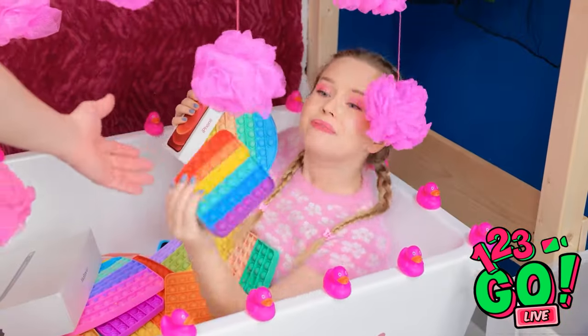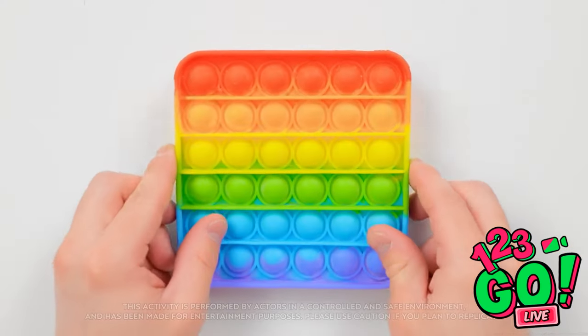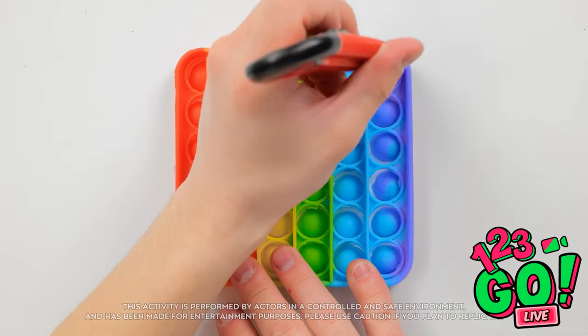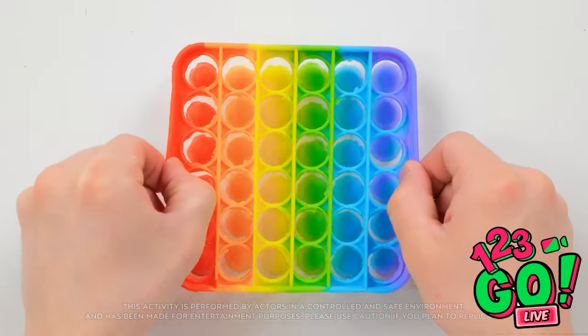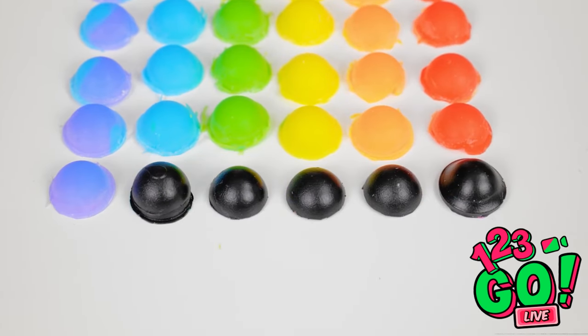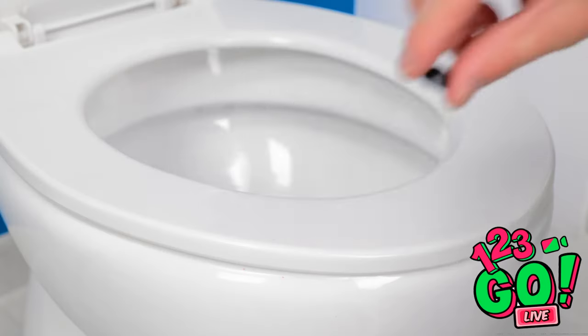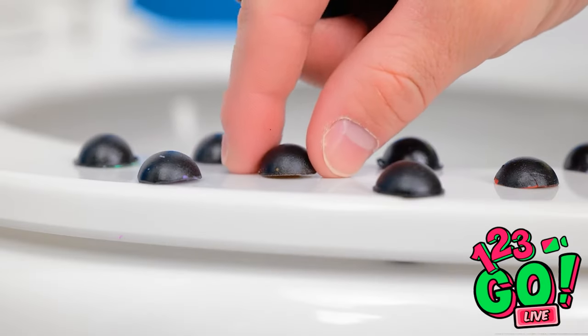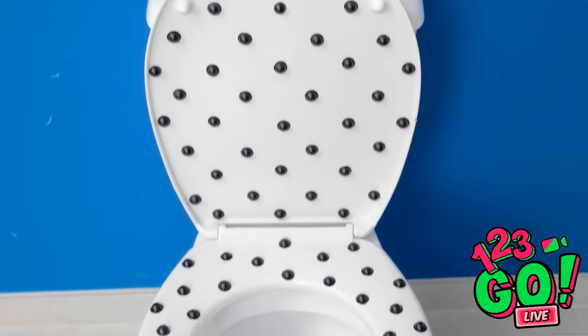You can have this one. Have fun! Anyway, I can't stand around. I'll use a knife to remove the dimples from the poppet. I'll take my time. I need to be precise. Now I can lift this off. Next, I need a marker pen. They're a little too colorful for me. I'll use the pen to turn them black. Now I can stick them to the toilet seat. I'll arrange them around the edge. And stick them down. That is one cool toilet seat. Time to take it for a test drive.